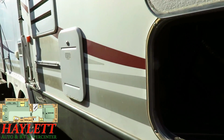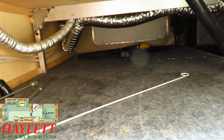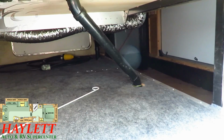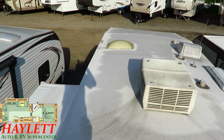And before we head upstairs, I do want to take a look through this pass-through basement storage here, and it is a full pass-through, even all the way up to the front compartment, so very good for big, long, awkwardly shaped stuff. The roof, like the rest of the camper, looks pretty darn good.